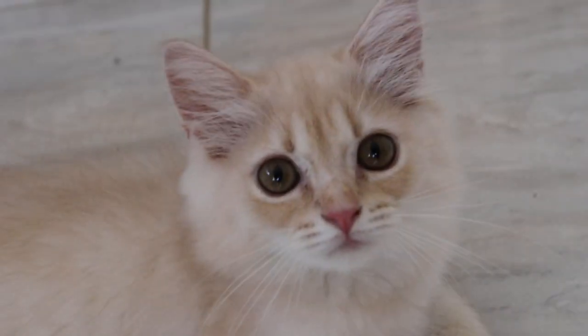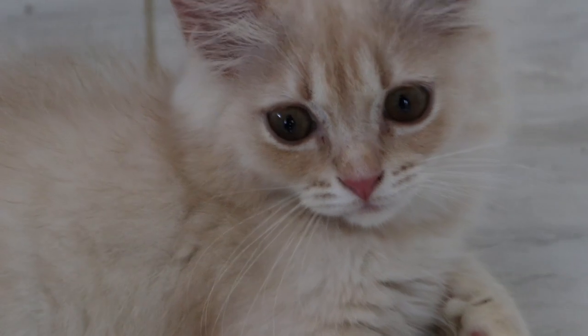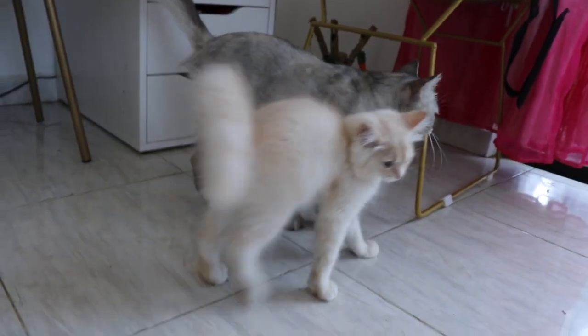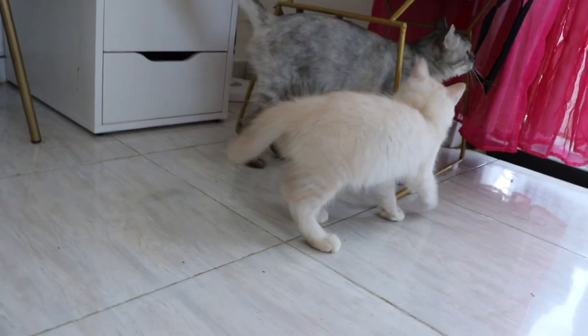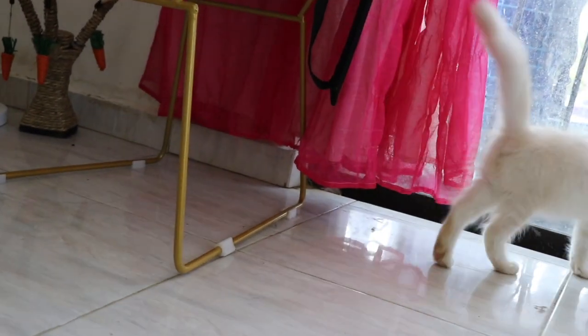Come. This is a baby cat. That is mommy cat. Baby cat. And that's his mommy. The one I showed yesterday, baby Platinum, is his daddy. They want to go outside.